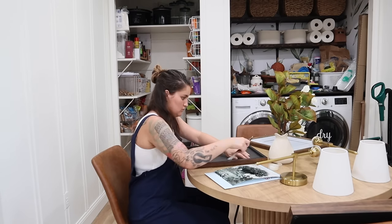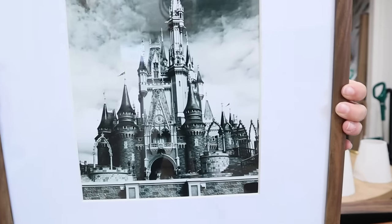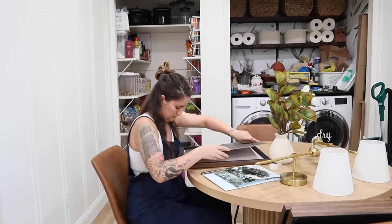And I just thought that was so unique and so clever, and I knew I wanted to recreate it in our dining space, and I'm so glad I did. It turned out absolutely gorgeous.